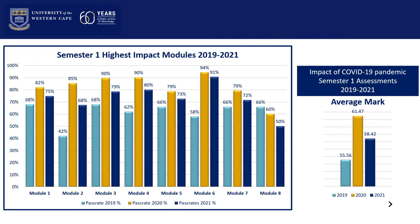The dark blue bar is the pass rates in the modules coming back down into the 2021 year. So if you look at the light blue, that is 2019 pass rates in the high impact modules. The gold bars are what happens in 2020 during the pandemic when we have a new set of rules for how we deal with students to support them during the pandemic. And then in 2021, we start seeing some of these pass rates shifting back to what they were in 2019. But what we also see is the ground is kind of shifting around these pass rates.